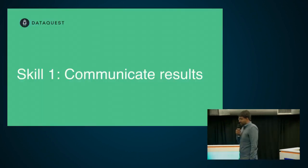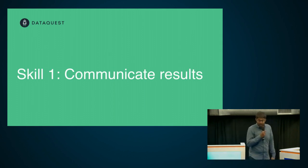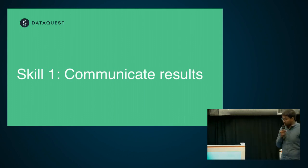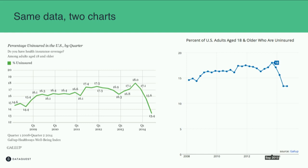So what are the skills that it takes to really perform data science well in your company? The first skill that I'm going to talk about is communicating results. And it's really, really critical and often overlooked. So look at these charts. This is the same data in two different charts.